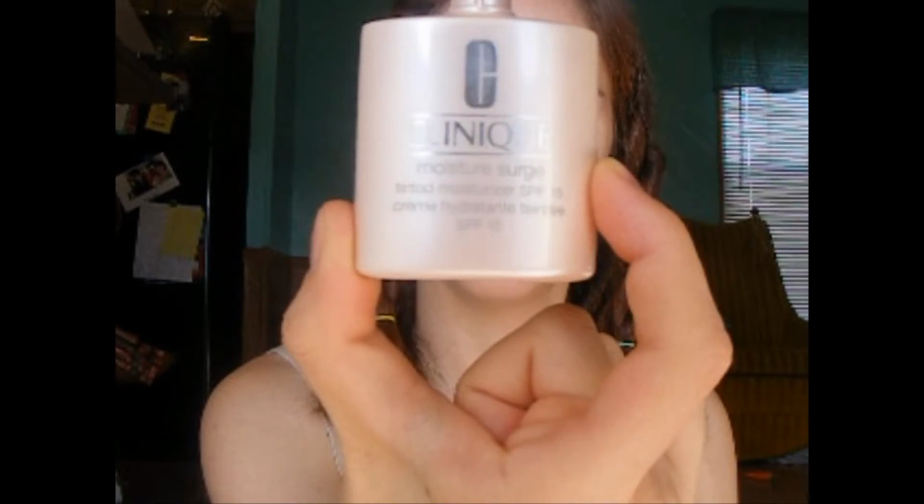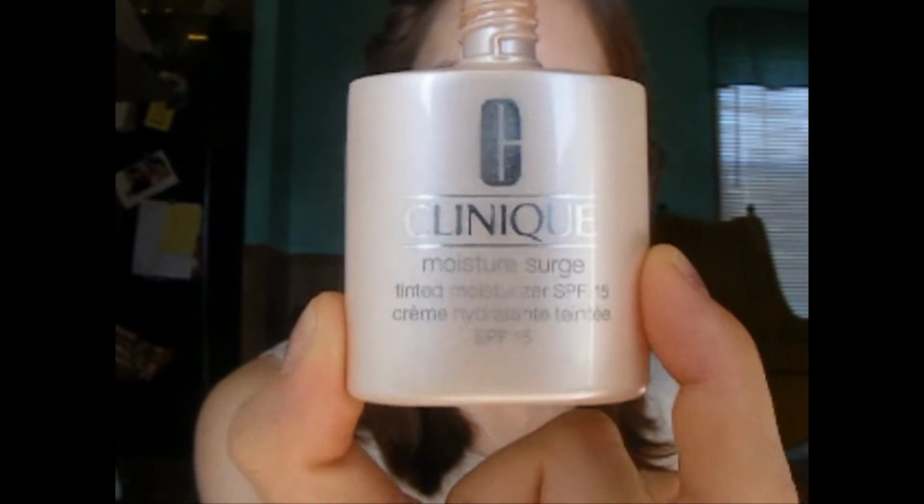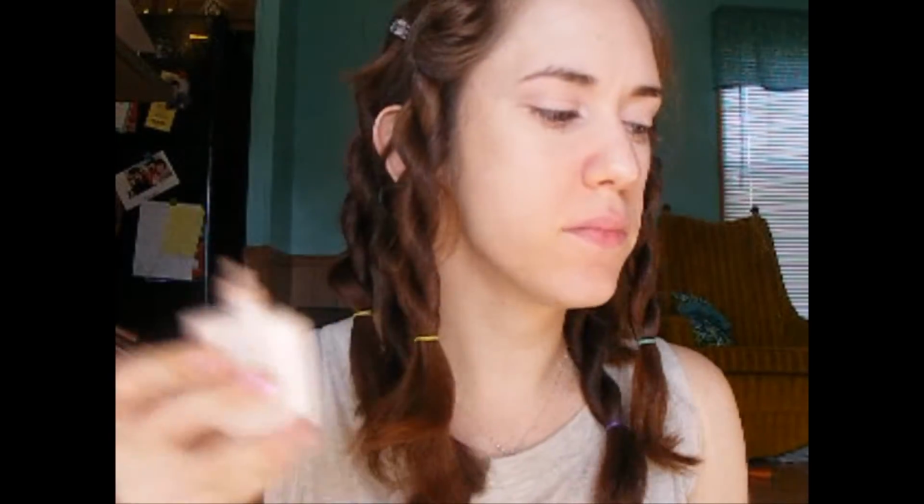so I don't like to use really heavy foundations. I don't think my skin necessarily needs it. So what I like to use is this Clinique Moisture Surge Tinted Moisturizer with an SPF of 15. It's really lovely. It's in the color, oh god, shade 02.